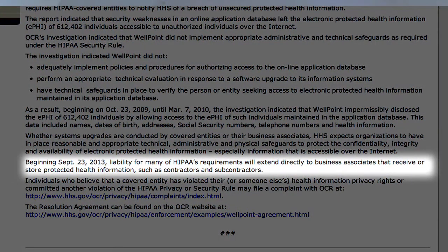In addition to all these fines, the person whose information was released, stolen, and or misused may be entitled to some of the money from the civil fines. This means your clients or patients might be the ones calling in HHS or OCR to report a violation. The long and the short of it is, there are some serious fines that are being passed down, and you can't ignore HIPAA. This quote is directly from HHS. Beginning September 23, 2013, liability for many of HIPAA's requirements will extend directly to business associates that receive or store protected health information, such as contractors and subcontractors. So, PHI is your responsibility, and you shouldn't take it lightly.